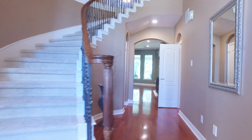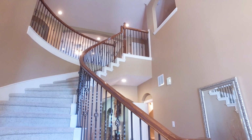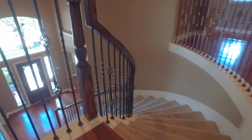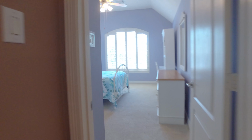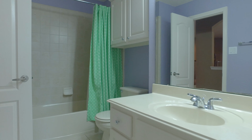This home offers you 5 bedrooms and 5 full and 1/2 bathrooms. As we go up the carpeted staircase, you'll find a huge upstairs level. The additional bedrooms are on this level. The bedrooms are spacious and very inviting with lots of natural light, and this one has an ensuite bathroom.